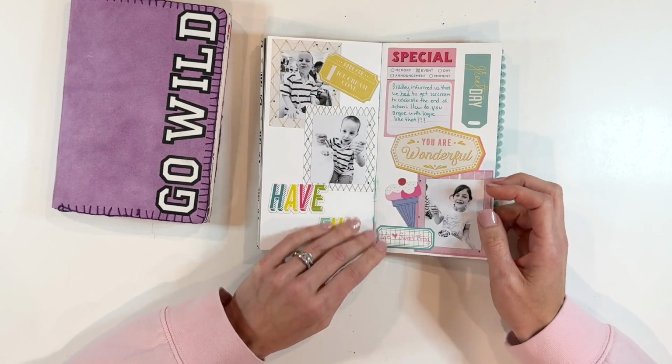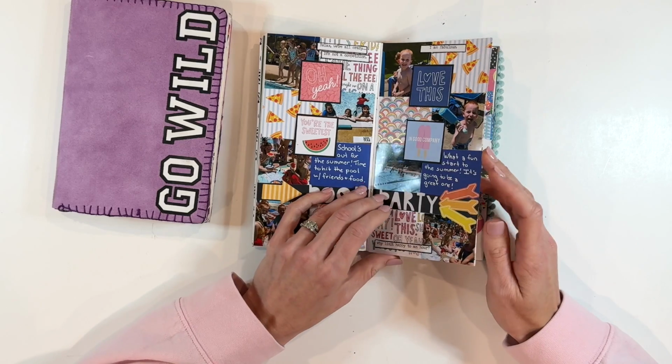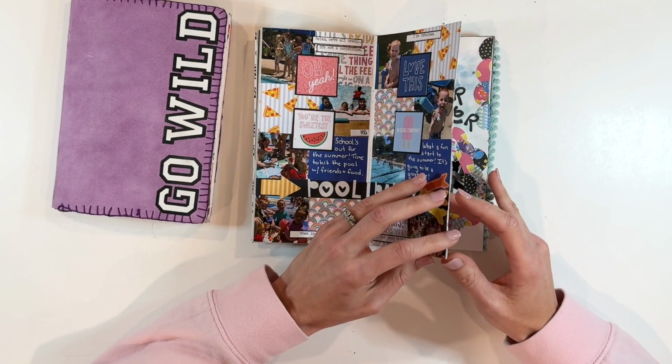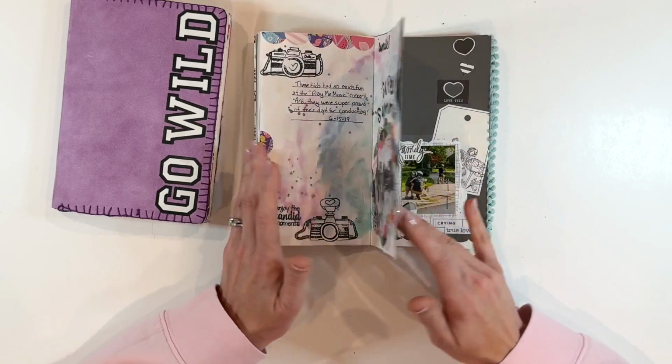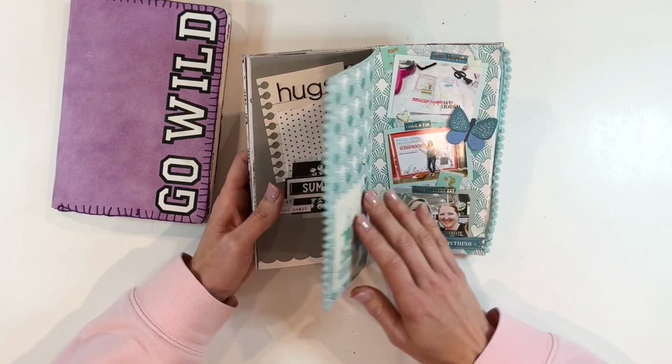It didn't necessarily have to be chronological. I didn't have to document every week. I just documented important moments in the month, and I loved the smaller format. I love the smaller size. I thought this was super fun.